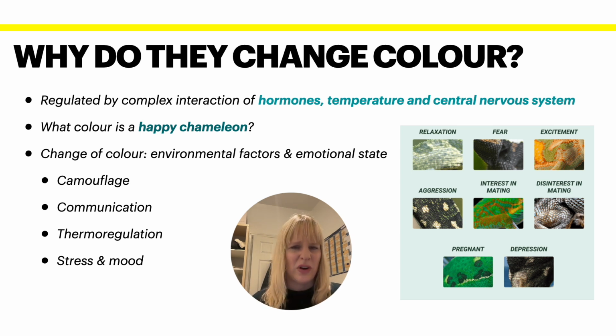But then if it feels frightened, or for instance, if it's depressed or scared, you will see that it turns to brown or darkish color. So that's not a good sign.